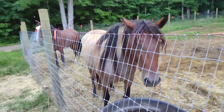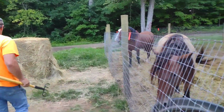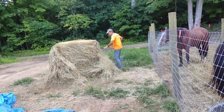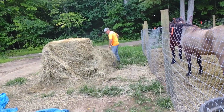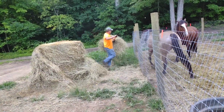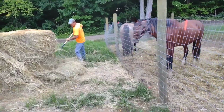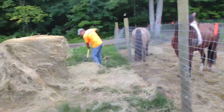Yeah. Come in, boy. It is. It's not seriously super bad. It's just like a dust from it getting rained on, being underneath that tarp. These tarps are junk.